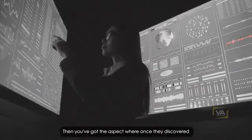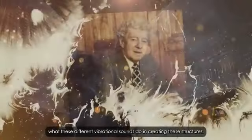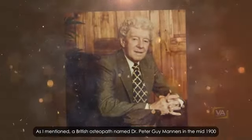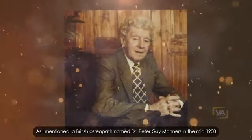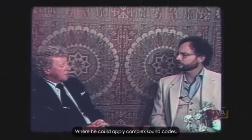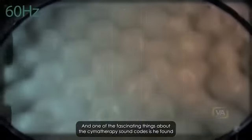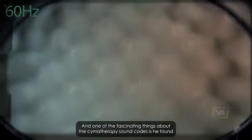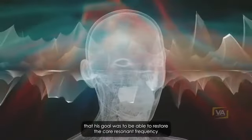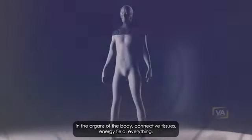Then you've got the aspect where once they discovered what these different vibrational sounds do in creating these structures, as I mentioned, a British osteopath named Dr. Peter Guy Manners in the mid-1900s created a system at his clinic outside of London where he could apply complex sound codes. And one of the fascinating things about the cymatherapy sound codes is he found that his goal was to be able to restore the core resonant frequency in the organs of the body, connective tissues, energy field, everything.